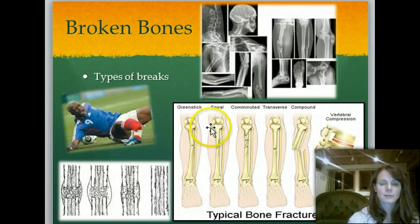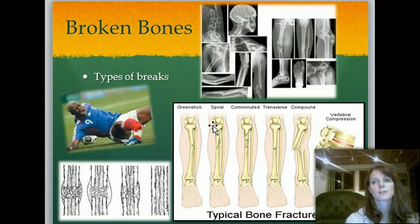Broken bones, okay? Many of us have had broken bones before. Unfortunately, I seem to break my arm every summer. I guess that's what happens when you live on the edge, because I love to do crazy things. But anyways, lots of breaks. Hopefully you never have a break like that. Pretty gross, right? It kind of makes you want to cringe.